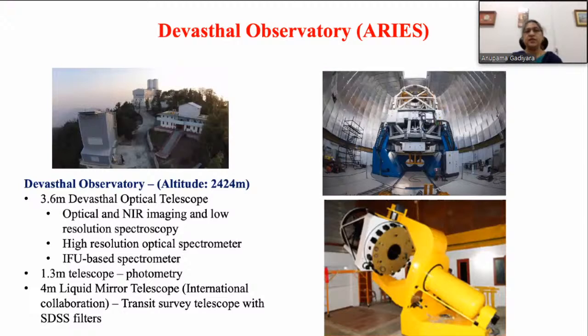ARIES operates the Devasthal Observatory. It's a fairly new establishment. The largest telescope there is a 3.6 meter Devasthal Optical Telescope. In fact, this is the largest telescope in the country today.